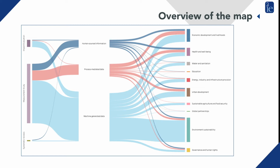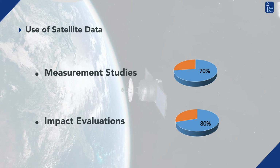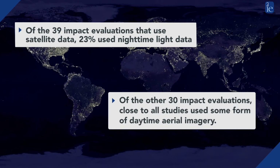We also see that the bulk of the big data sources are machine generated, mostly satellites, represented in the light blue. Case in point, satellite data was used in over 70% of the measurement studies and in over 80% of the impact evaluations. Of the 39 impact evaluations that used satellite data, a total of 9, or roughly 23%, used nighttime light data. For reference, of the other 30 impact evaluations, close to all studies used some form of daytime aerial imagery, focusing on land use, weather information, pollution information, and so on.